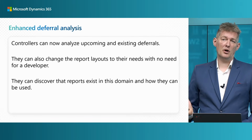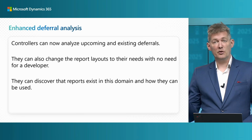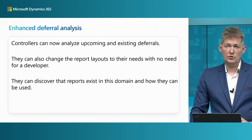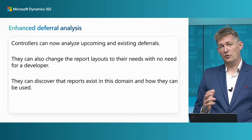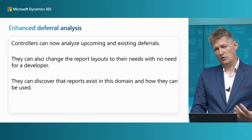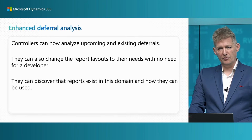So for deferrals in finance, I mean deferring either sales, purchases, or purchase invoices, or even just on a GL level, you now have the ability to analyze upcoming, which means non-posted, and existing deferrals that are posted. The latter was the only thing you could do before this release. We also modernized the report layouts so that they now use Word or Excel. So that means if you don't like the layouts we provide, you can just use either Word or Excel to change it to the format that you like. And then we also added in-client documentation and articles on Learn, how to use reporting for deferrals.